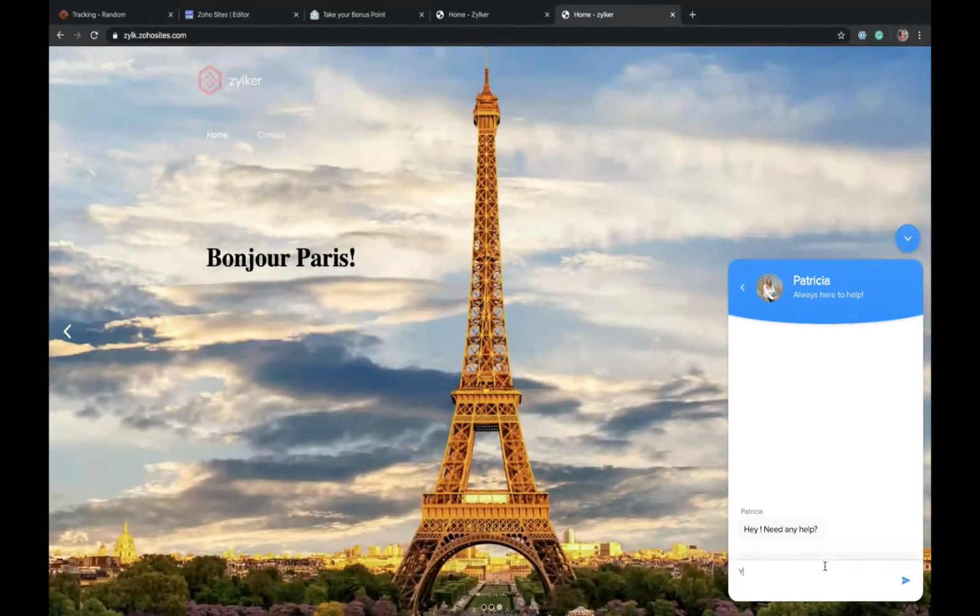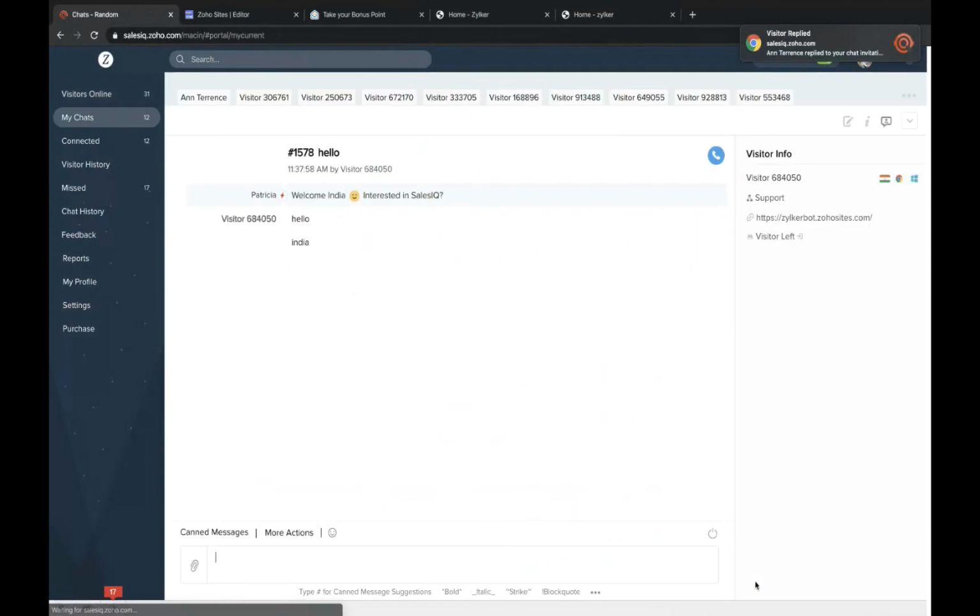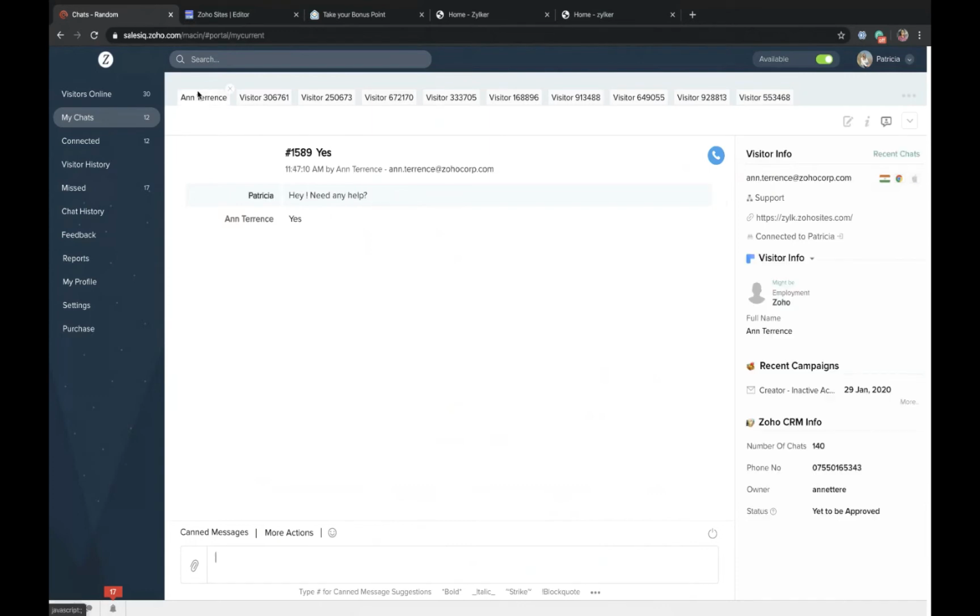If the visitor responds, you get notified in Sales IQ and you continue the conversation in the same way. So that's how seamlessly you can proactively reach customers who need help and start or build conversations. Now we've solved the first problem of waiting to talk to customers. You can be proactive and start reaching out to customers, because as the stat says, when reached proactively, it also increases customer satisfaction levels, which may benefit your business as well.